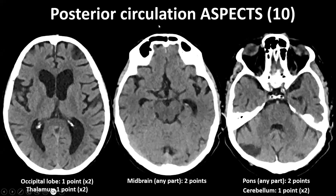This is just an illustration. We all know the ASPECT score, which is used in anterior circulation strokes. Some authors have developed a posterior circulation ASPECT. It is not widely used, to the best of my knowledge. We don't use it at our center, but I think it is a useful illustration of the several anatomical regions you have to inspect on signs of early infarction in a patient suspected of having a posterior circulation stroke.